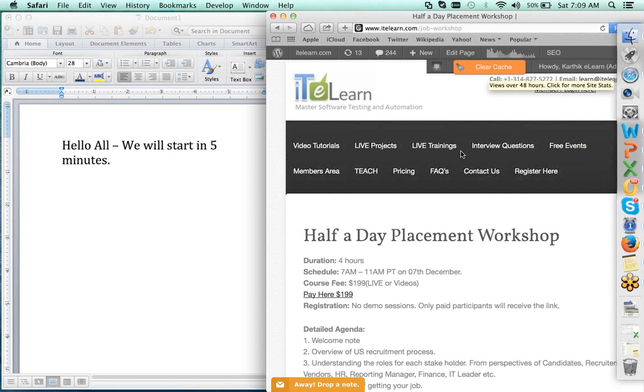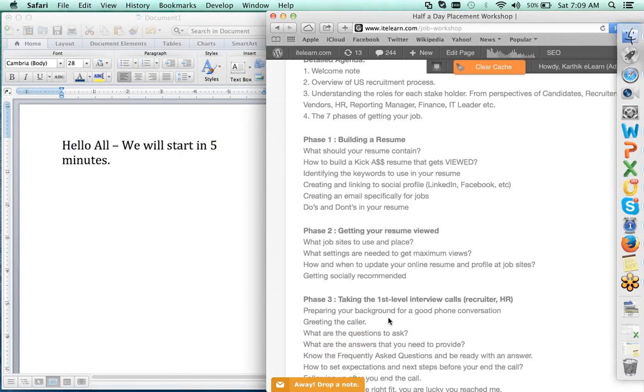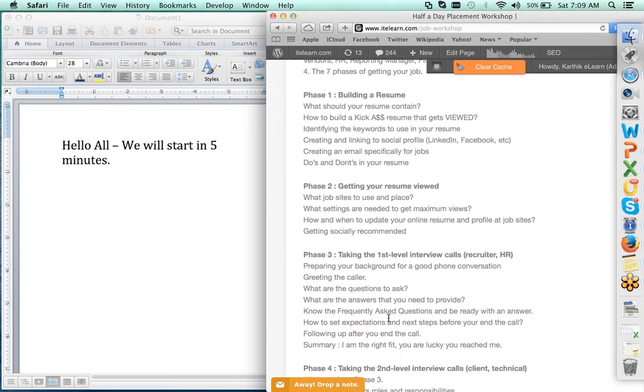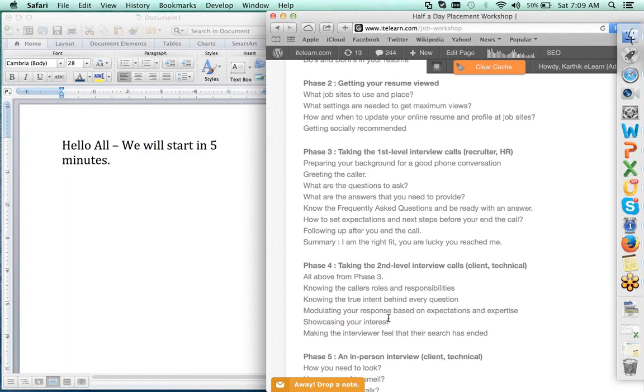Welcome everyone to a session on job placements and how you could successfully get your resume into the market, how you could make sure that your resume draws attention, and how we're going to make sure that you land the job. So this is no new rocket science. This has been there for ages, and this is something that each of you have done to a certain extent.